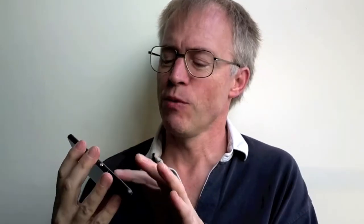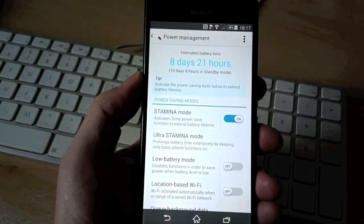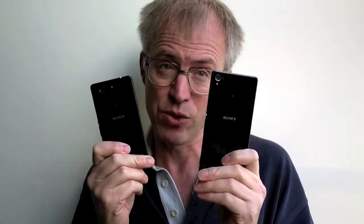Not bad. I still wonder whether the waterproofing does somehow limit the EQ in the speakers, though. Sealed in are the batteries, 3100 milliamp hours here for the Z3 and 2600 for the Compact, but battery life has been stellar in my tests. Add in all of Sony's stamina, ultra stamina, data queuing settings, add in the use of Nokia-style display memory to preserve content with slower screen refresh rates, and I think you could quite easily get 2 days of use from either of these Android smartphones, which is quite impressive.